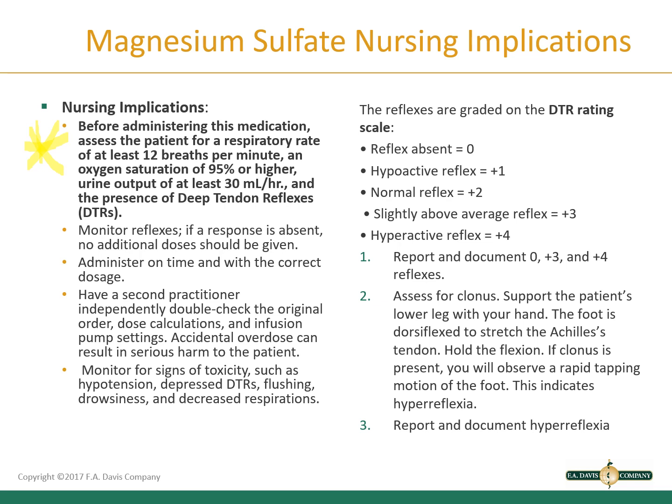Reflexes are graded on the deep tendon reflex rating scale. So an absent reflex is 0, hypoactive 1+, normal 2+, slightly above average 3+, and hyperactive 4+. So anything abnormal, you're going to report. You would report if it's absent for sure, and you would want to document and report if it's above average or if it's hyperactive.